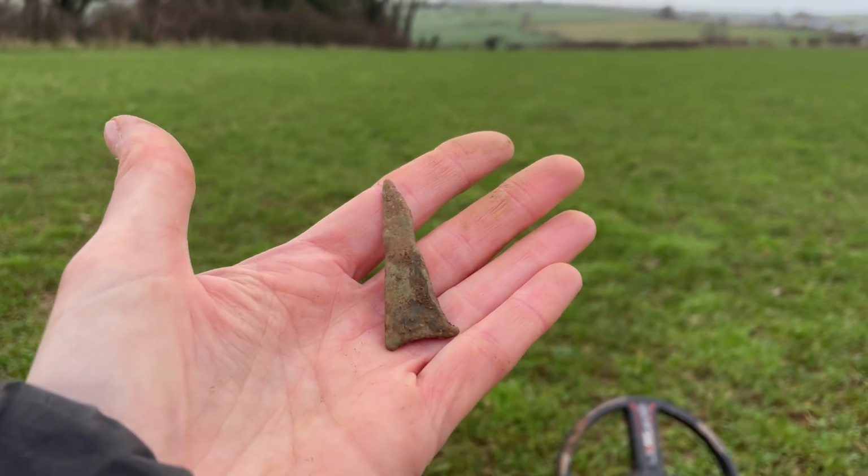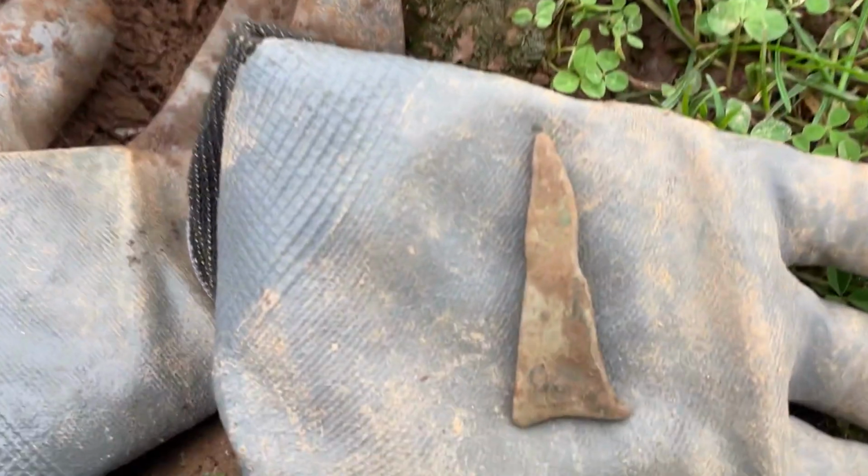Guys, I've just found something really interesting. What is this object?